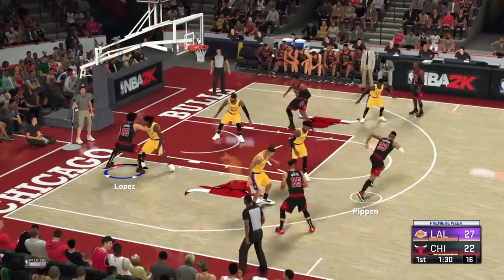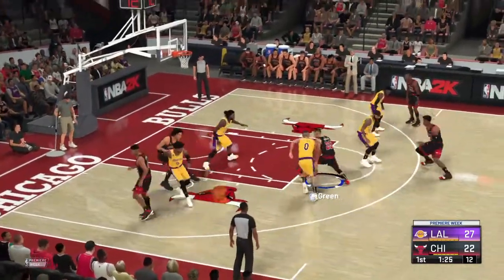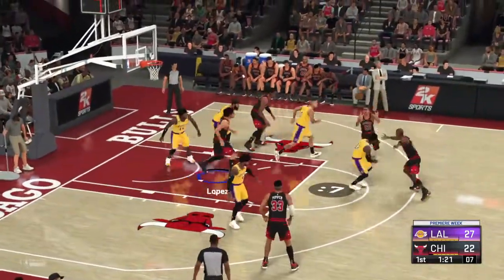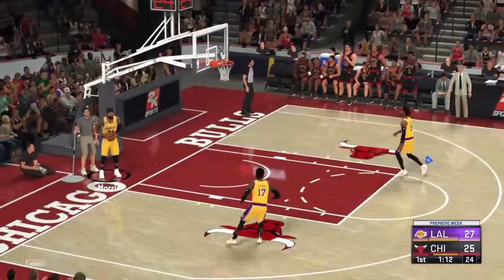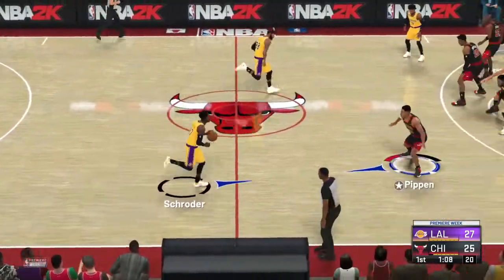Passes it to Lopez. Outside, Green. Back to Lopez. They kick it out to Green. 6 to shoot. Puts up a 3. Buries it from three-point range. And he's not going to miss that sort of an opportunity from deep. Here's Los Angeles now.